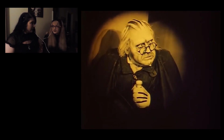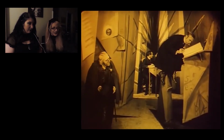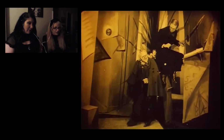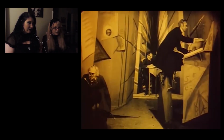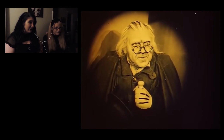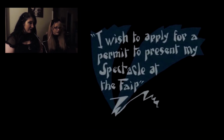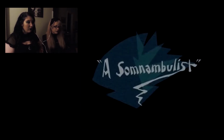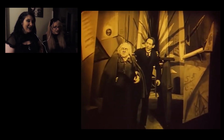This is definitely like a modern composition, this music. Look at the stool he's sitting on. I feel like I would also be in a vile temper if I was sitting on that stool. I was thinking it's fantastic. It looks super uncomfortable though. A somnambulist. Is that how you say that? I certainly do not know. Sounded good to me.